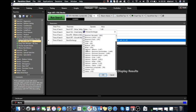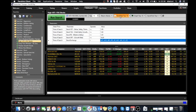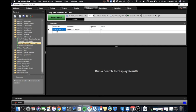So it's mostly the optionable European options. You see Athens, Amsterdam, Brussels, Paris, the Irish stock market, Madrid, Milan, Vienna, and etc. Okay, run the search. Quick test. We see a profit of 30.67, 8 winners, 2 losers. Compared to the Euro stock 500, it's 22.63%. So again, profit. Until now we didn't have any losing strategies.